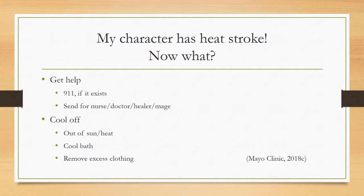Ideally, they need to be put into a cool bath. Maybe not a tub full of ice cubes. That seems to be the dramatic thing they like to do in the movies. That actually could cause shock as well, although at this point the person is so hot you might be willing to risk that just to get that temperature down.